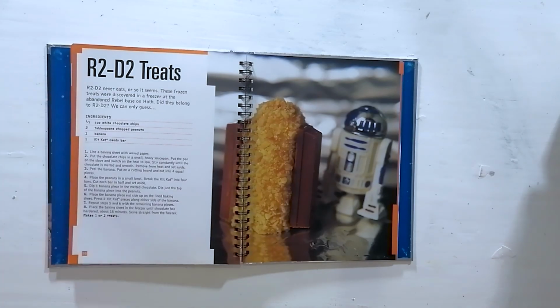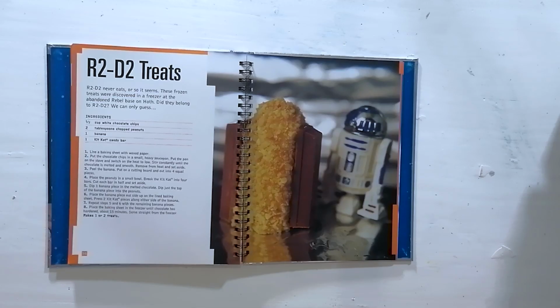R2-D2 treats. R2-D2 never eats, or so it seems. These frozen treats were discovered in a freezer by an abandoned rebel base on Hoth. Did they belong to R2-D2? We can only guess. I hope not, they look freaking disgusting. What is that, a fish finger wrapped in Kit Kats?